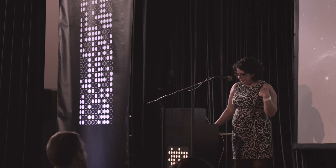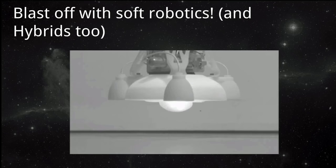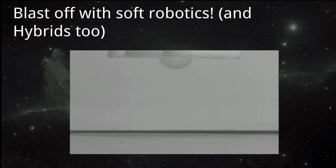And woo, blast off with soft robotics. This is a soft robotic propulsion system, which didn't fit in the talk, but I thought we needed to watch the slide.